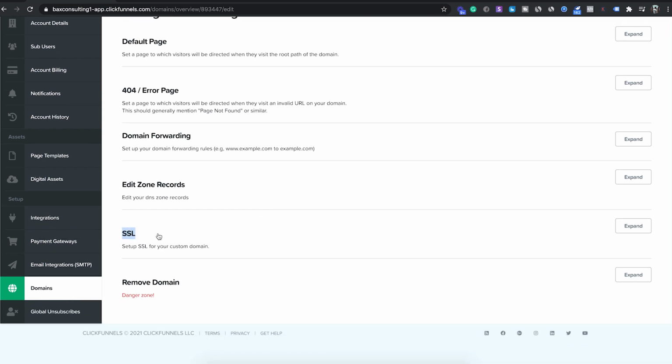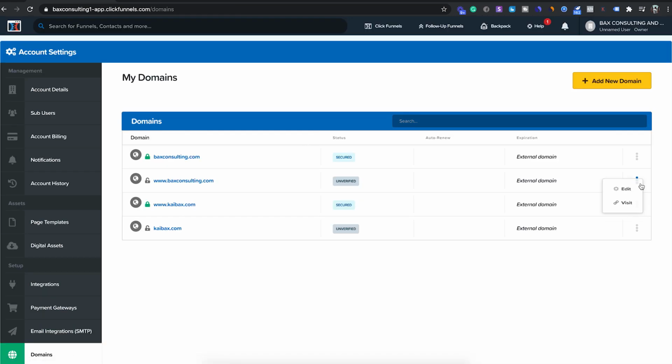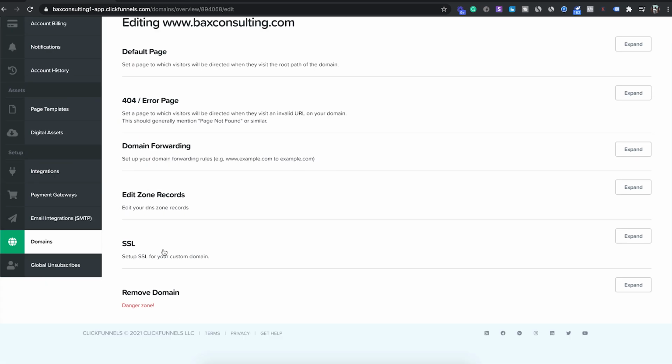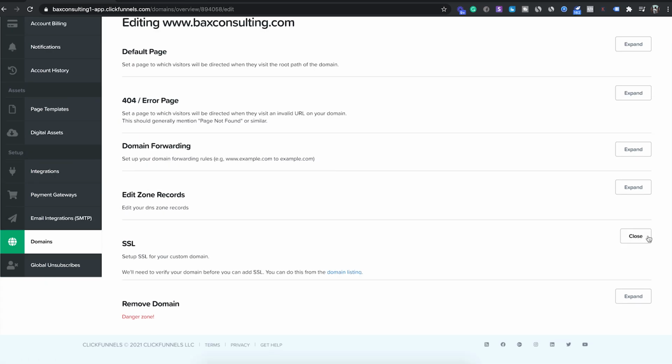It's very, very simple, but not a lot of people know how to do it, right? So you want to go into this section here, the SSL. Set up SSL for your custom domain, and you want to click over here where it says expand, and you can see mine already says SSL is embedded for this domain. Now, if we go to one that doesn't have it embedded, again, edit, and we want to scroll down to the same section, SSL, expand, and actually you can see here I've not verified it, so you need to make sure that you verify it, and you do that via the steps that I talked about before.